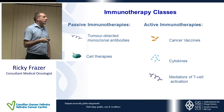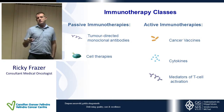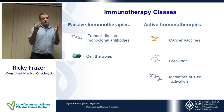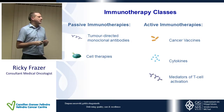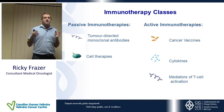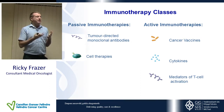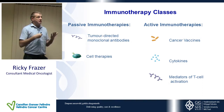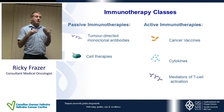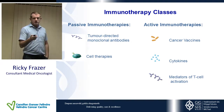Some of you will know that in bladder cancer back in the 1970s, we started using BCG, which is the component of what causes TB. With a localized bladder cancer, we get rid of the bladder cancer and then we inject BCG into the lining of the bladder. It causes an immune response and destroys any of the cells that are left over. So that's an adjuvant therapy for bladder cancer that's been used for many years.